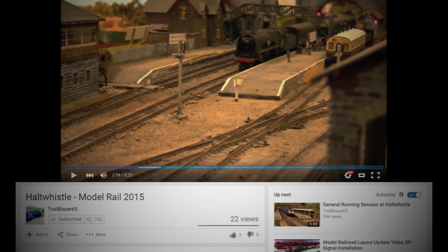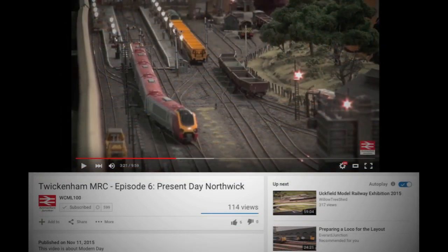And so you can find there, this has Trailblazer 65. And then we also had the Twickenham Mall Railway Club, which was episode 6, which is present day Northwick. And you can find more of this over at WCML 100. And it was well worth checking out. Some fine looking layouts there.